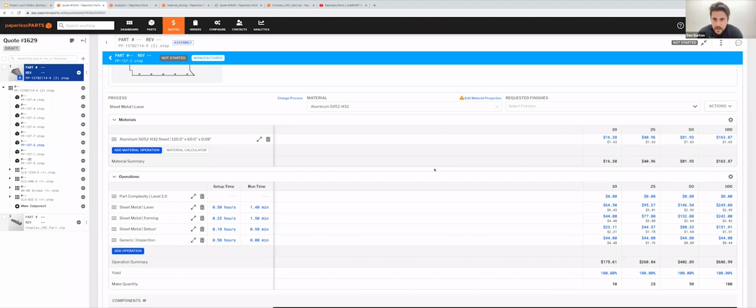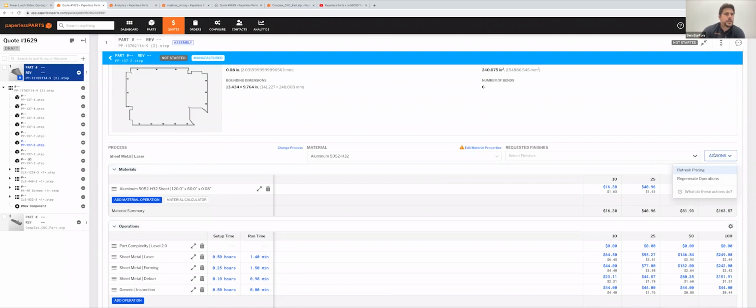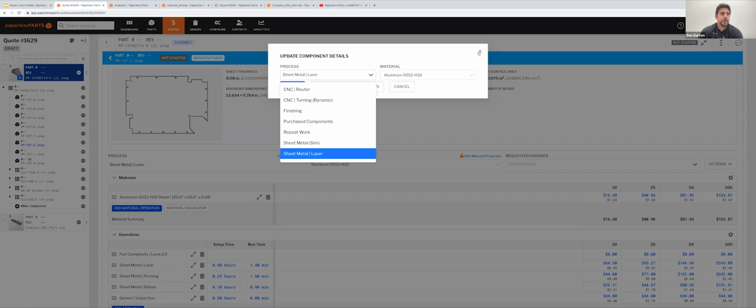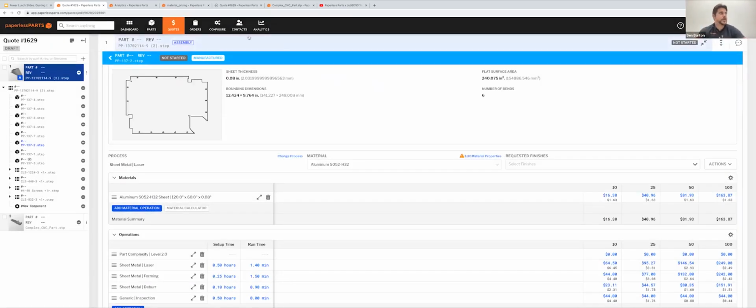As a new user, are actions the default way to populate metrics of setup times, shop markups? Actions, refresh pricing. No. So refresh pricing, regenerate pricing. This would be like if you updated a material cost, for example, and you want that to update on all of these parts. That's what refresh pricing would do. So the way that you would populate setup time, shop markups is with this process. You would choose your process that would bring in your template of distinct costing steps.